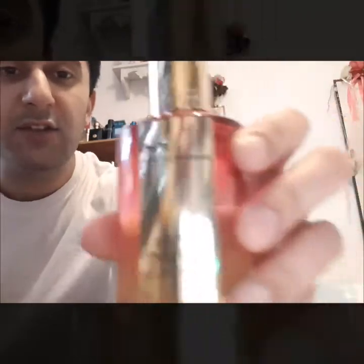Today I'll be reviewing Roses and Chocolate by Mancera. Now this is a floral and chocolate scent, more of a red rose, a powdery, creamy vanilla scent mixed with some dark chocolate, and it has a mix of a lot of other Mancera fragrances, but I think this is a very wearable chocolate and rose fragrance. And the vanilla is fantastic. So let's get into it.